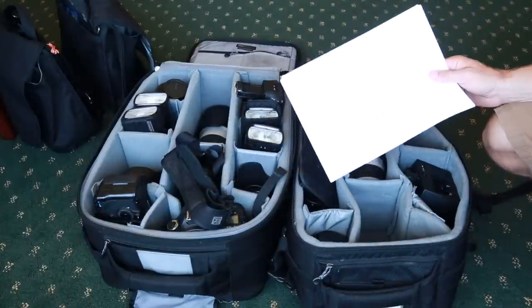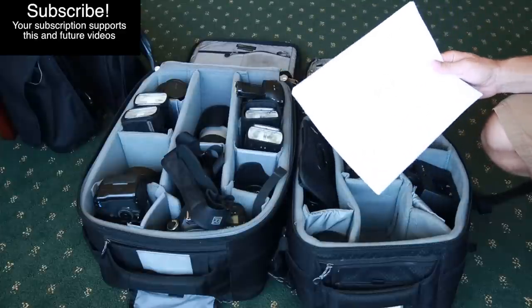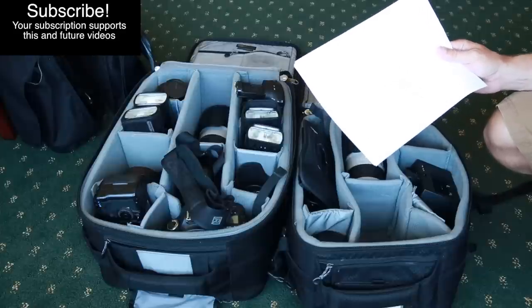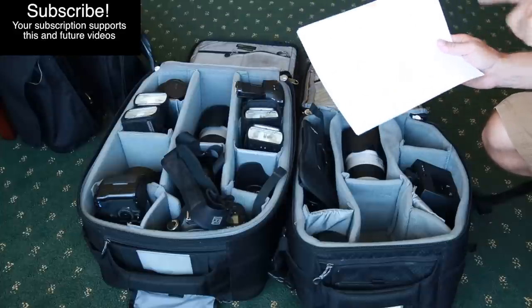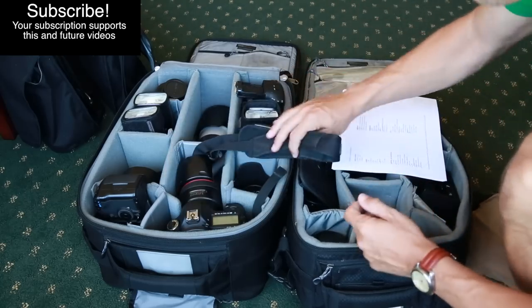I'm holding in my hand the checklist that we use, and I'll put a link to this down below. I think we're going to reorganize this checklist, but we print this every single time that we go out to shoot a wedding, and we run through it and make sure that we're leaving the house with everything that is on this list. So let's just dive right in, though, to Christina's bag.